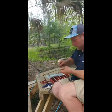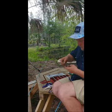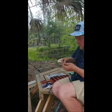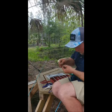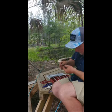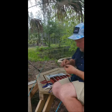I'm having a lot of trouble with this damn knot, though. Like, I got so much weight on here. You know how it is. I got zero wind, and I can't get this thing to tie. Son of a gun. There we go. Finally got it.